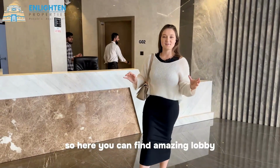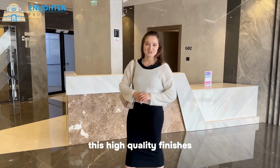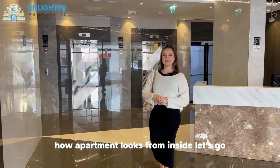So here you can find an amazing lobby with high quality finishes. And right now I'm going to show you how an apartment looks from inside. Let's go.